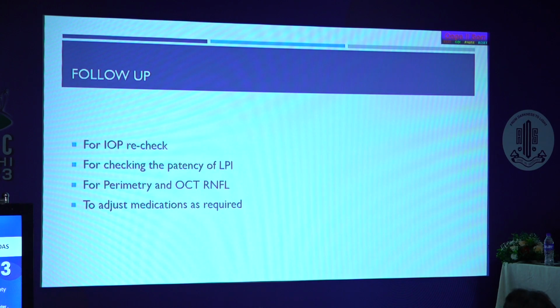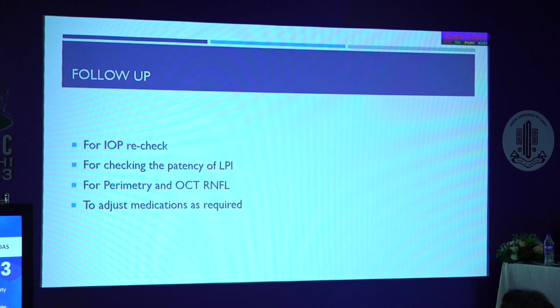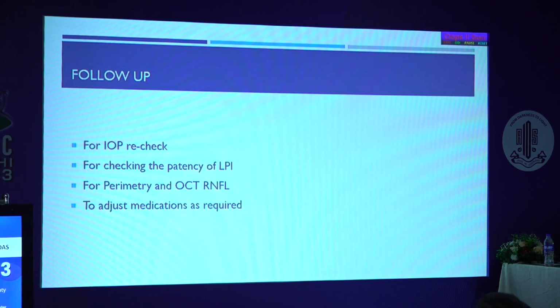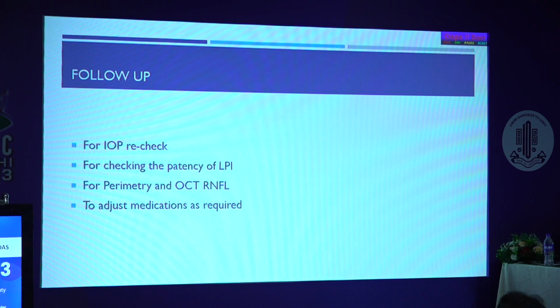Follow-up is extremely important. Sometimes in emergencies, we manage the acute condition, and then we have to tell the patient that follow-up is extremely important. So I would generally follow up on day 1, day 3, day 7. And then, investigate. We have to look for the LPI patency and repeat the iridotomy if it doesn't open up after the first 1 week. And then, of course, assess the perimetry and do an RNFL thickness analysis. And based on the pressure control, adjust medications if required.